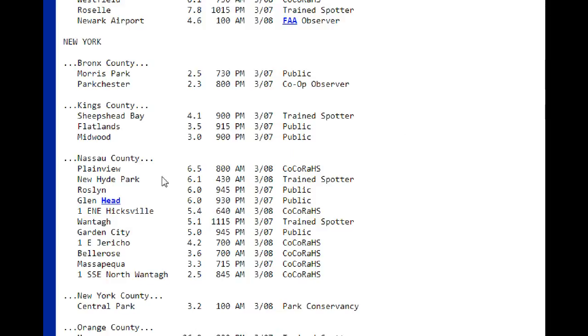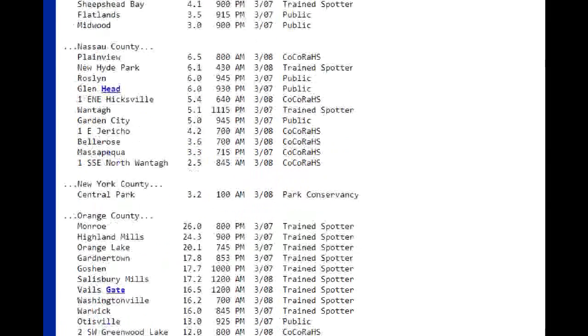And we go to Nassau County, Plainview, 6.5 inches. All right, so that's the most in Nassau County is Plainview. Pretty much North Shore of Nassau County here. The South Shore, well, Wantagh got 5 inches. And some parts of the South Shore got as little as 2 inches. It depends on where those bands came because the temperatures were borderline. Central Park only got 3.2 inches out of it.